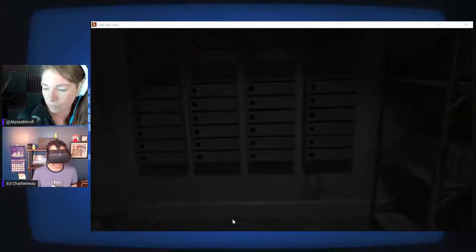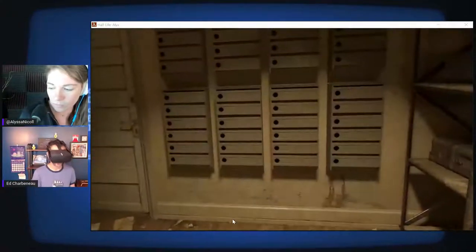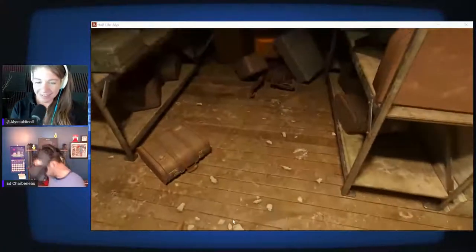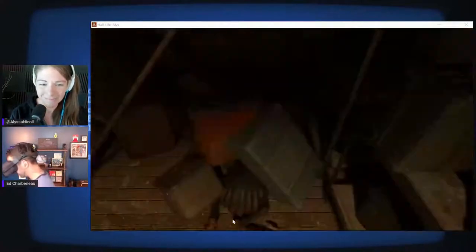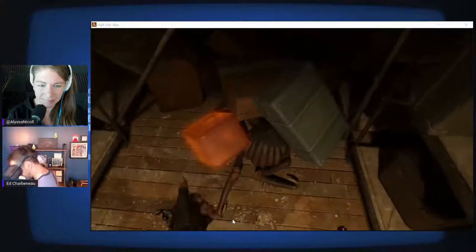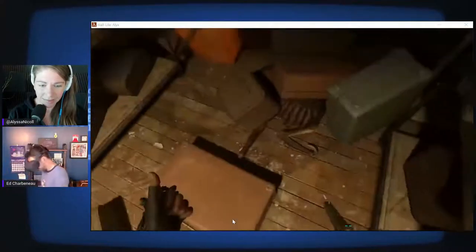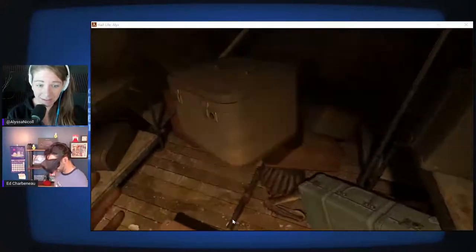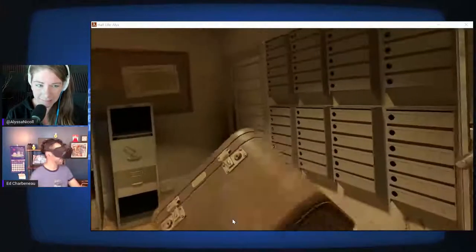So this says, there we go, press trigger to start. All right. I don't know how well this is coming through, but as you can see, the graphics are on a whole other scale compared to, what's it called, Horizon. Wow. Yeah. You even have really detailed stuff like this.